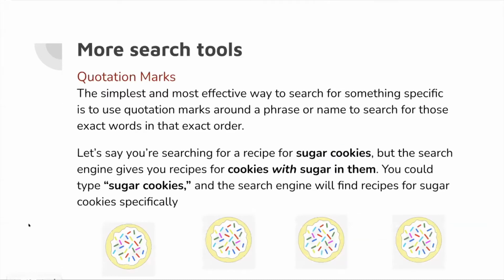Some more search tools. Firstly, quotation marks. The simplest and most effective way to search for something specific is to use quotation marks around a phrase or name to search for those exact words in that exact order. Let's say you're searching for a recipe for sugar cookies, but the search engine gives you a recipe for cookies with sugar in them. You could type "sugar cookies" in quotation marks, and the search engine will most likely find recipes for sugar cookies specifically.